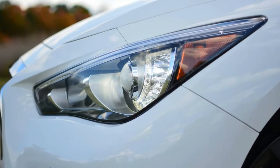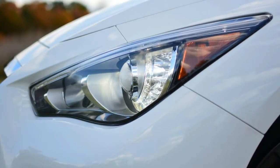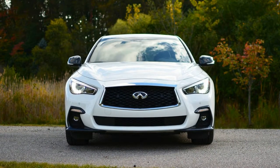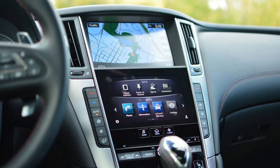Double trouble. Infiniti gives you not one, but two touchscreens to fiddle with. Too bad neither works very well. In theory, it sounds nice to have the navigation map displayed on the top screen and radio controls on the bottom one, but it's a lot of information to take in at once.